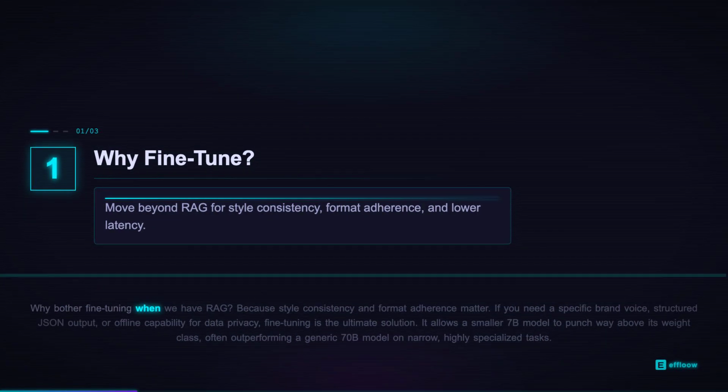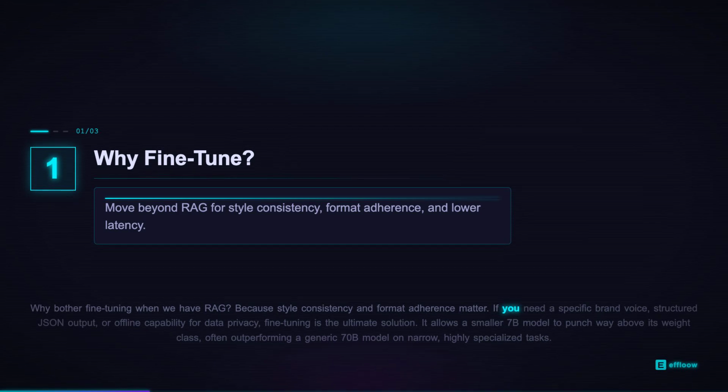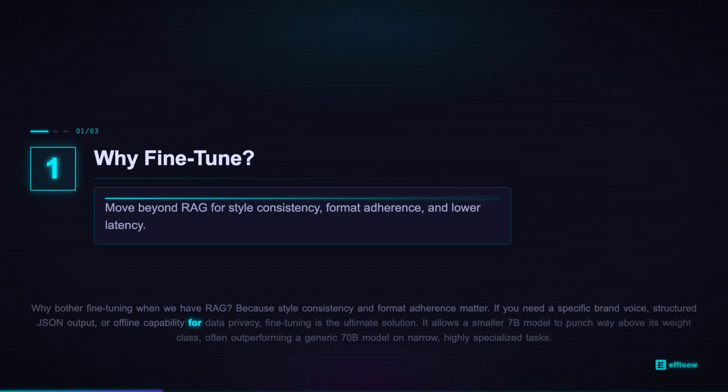Why bother fine-tuning when we have RAG? Because style consistency and format adherence matter. If you need a specific brand voice, structured JSON output, or offline capability for data privacy, fine-tuning is the ultimate solution. It allows a smaller 7B model to punch way above its weight class, often outperforming a generic 70B model on narrow, highly specialized tasks.